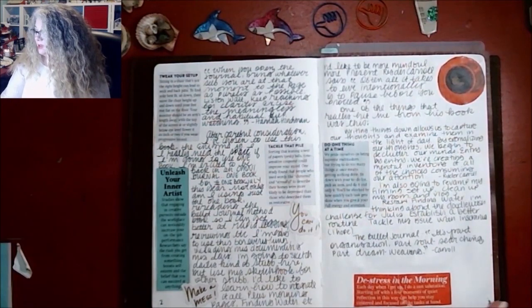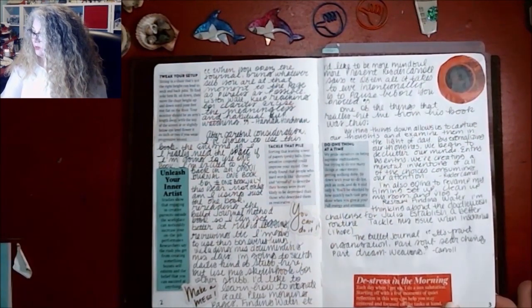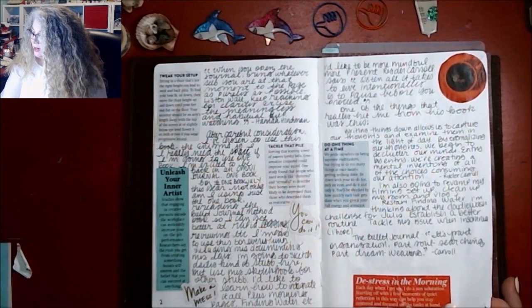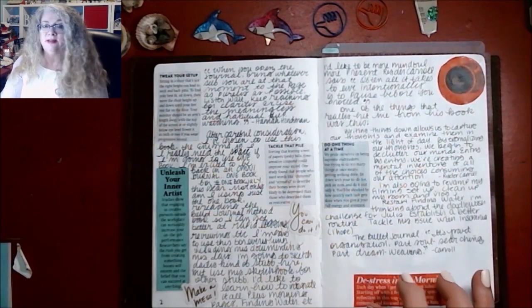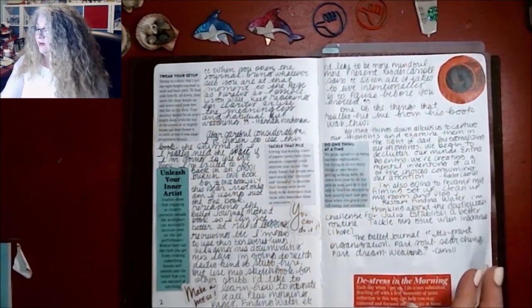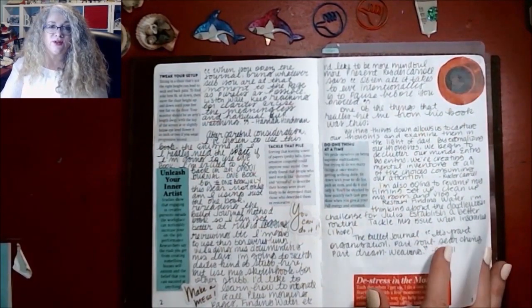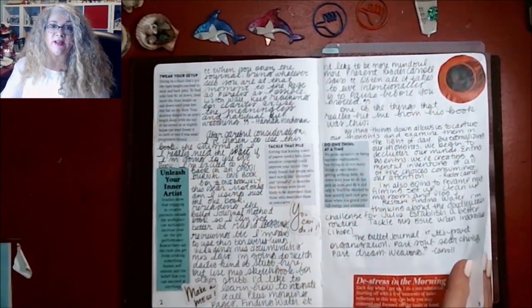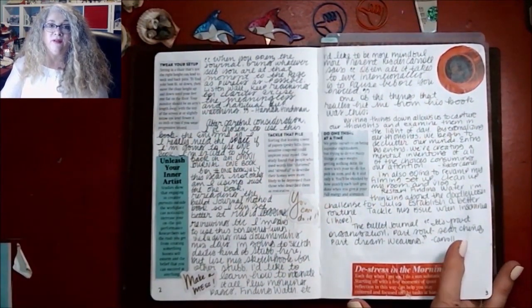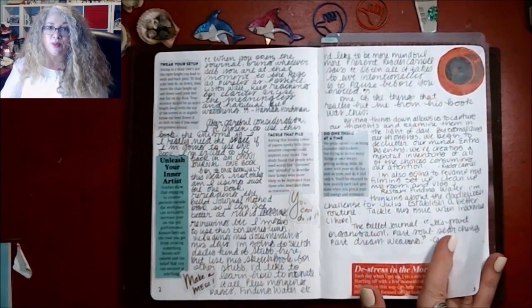And then this says, de-stress in the morning. Each day when I get up, I do a sun salutation, starting off with a few moments of quiet reflection. In this way can help you stay centered and focused on the tasks at hand. Now, my morning sun salutation are stretches, and I have a page in here that shows that. I'm also going to do a check-in at the end of July, because part of that was what I wasn't really doing very well before with bullet journaling.